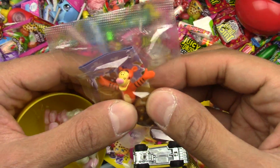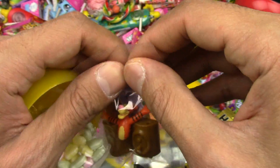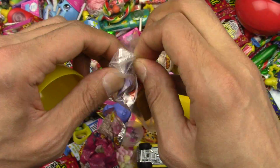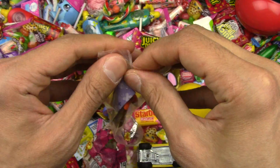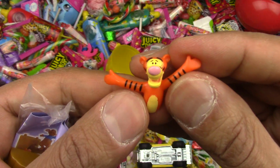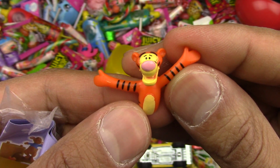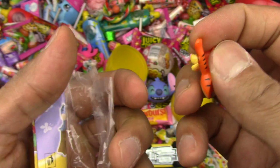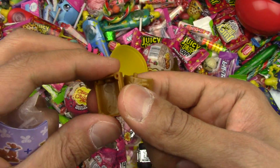And we got a character, the Tiger, our friendly tiger from Winnie the Pooh, the Disney Toy Channel. Wow, and he's orange and very nicely looking. Oh, we got more stuff that comes along with it.